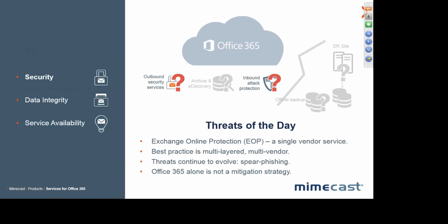So first up, we have security. With Office 365 alone, you rely on what's called EOP, or Exchange Online Protection. Once again, this is a single vendor service. Does it provide the same multi-layered, multi-vendor service you achieve with your existing on-premises infrastructure, including things like antivirus, anti-spam, data leak prevention, defense in depth, etc.? Threats continue to evolve. So does it protect you from new and emerging threats, including advanced persistent threats, such as spear phishing? These kinds of targeted attacks.